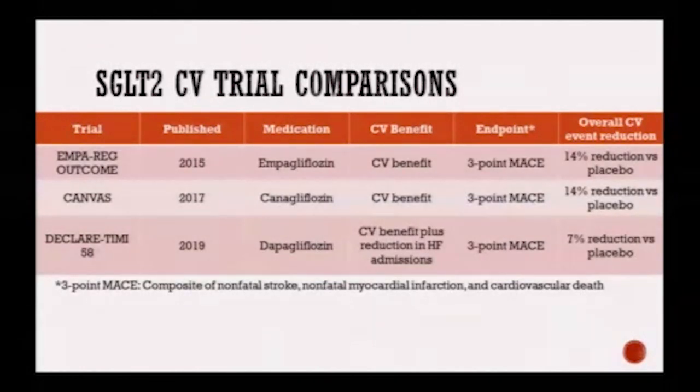You have 3 main trials that we're looking at here today for your cardiovascular benefit for SGLT2s. You have EMPA-REG, CANVAS, and DECLARE-TIMI 58. All of these looked at cardiovascular benefit, and as well, they did notice as a secondary outcome in DECLARE-TIMI 58 that dapagliflozin showed a reduction in heart failure admissions. All of these did look at a 3-point MACE, similar to the GLP-1s, and compared themselves against placebo.